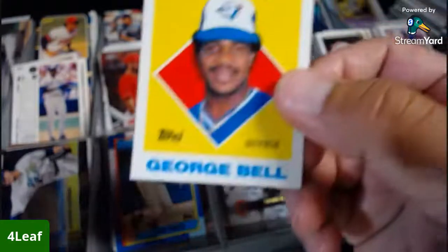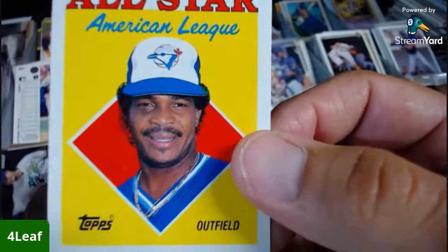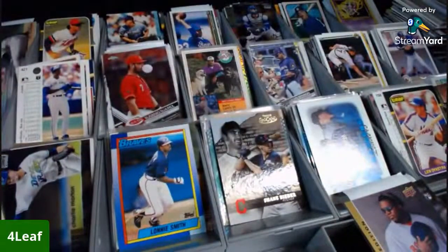George Bell, pretty much every one of his cards got funky hairs. You wonder, like, how is that hat even staying on there? Man. Hair, that goes over there.